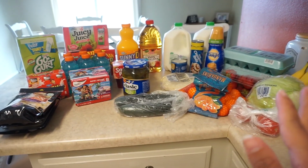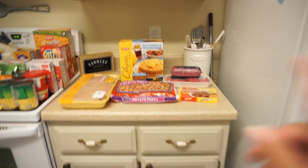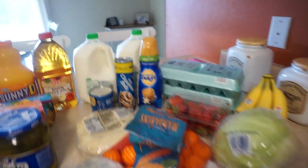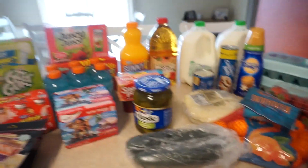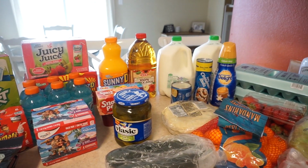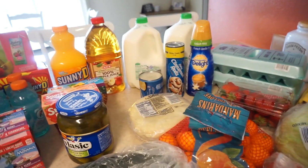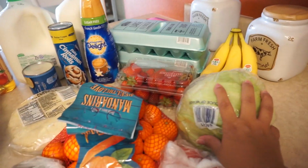Groceries. This is everything that we have for the fridge. I like to separate it by where it's going. This is freezer, and then all of that is pantry. So let's go ahead and get started showing you guys what we got. This is a week's worth of groceries, by the way. And we spent about, I believe it was $125, and we usually try to keep it around $100, $125. So we did pretty good.